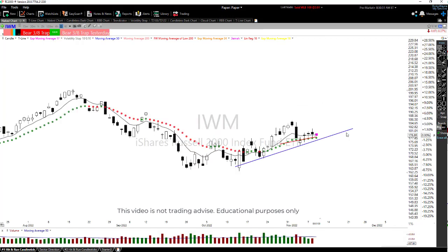Hey, IWM, what are you up to? It's still bullish for the most part. You can see that red line is still trending up. You can see the green dots are still green. So I'm going to have to put the market in the hands of the bulls, at least for right now. That can certainly change any time during the day, but I'm going to have to do that, sitting there with the bulls.